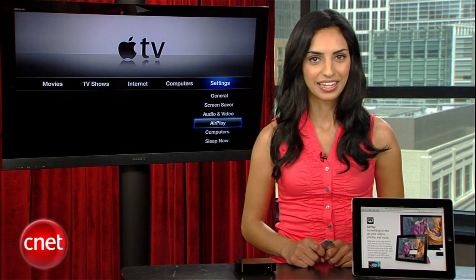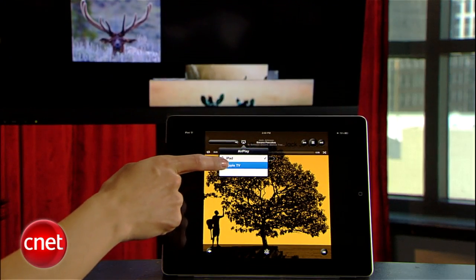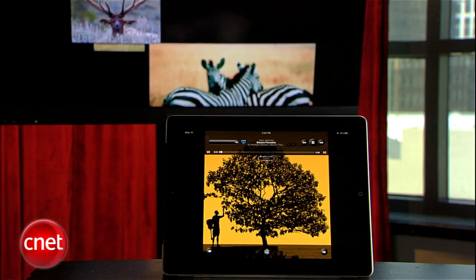Music works the same way. Launch a song or playlist and hit the AirPlay button to stream it to your home theater.